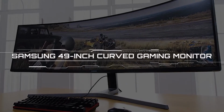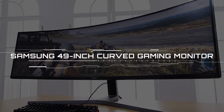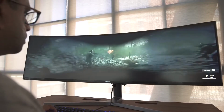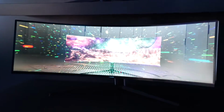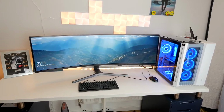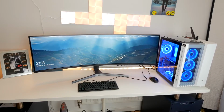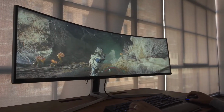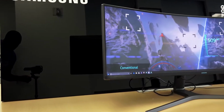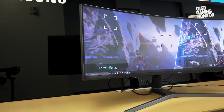Number 10. Samsung 49-inch Curved Gaming Monitor. For sheer gaming immersion, it's hard to beat the wide field of view offered by an ultra-wide monitor, which is why Samsung's curved 49-inch display is every bit as fast as it is large. The display is also Samsung's first consumer display with a 1000R curve, filling roughly the same field of view as a human eye. In other words, a 49-inch G9 curves more than most other displays.